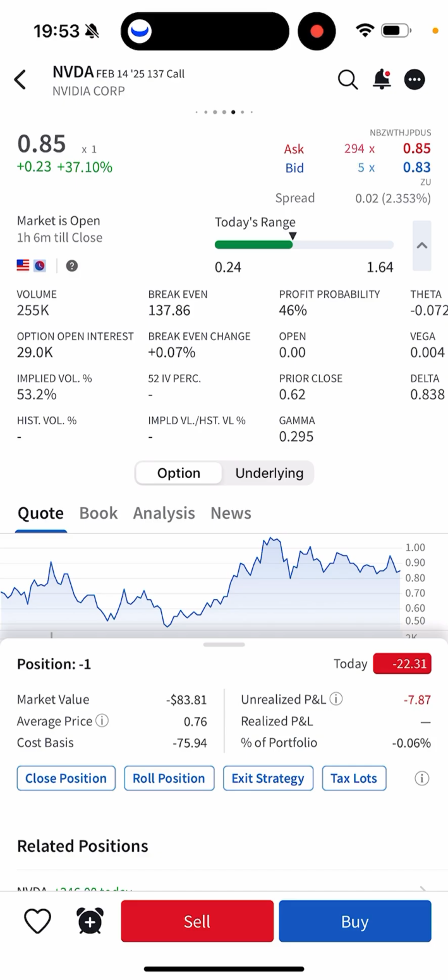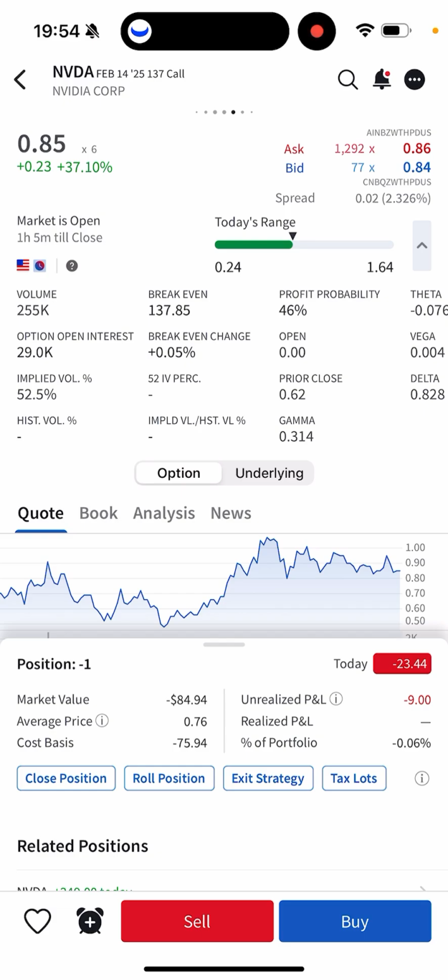And with NVIDIA trading just above 137 at 137.77 or whatever it was, if I do nothing today, by 9 p.m. UK time, and NVIDIA closes above $137, my shares will be taken away. Now, I will make money on this because my cost basis is around the 118, and obviously I'm selling it at the 137. But I want to keep my NVIDIA shares.